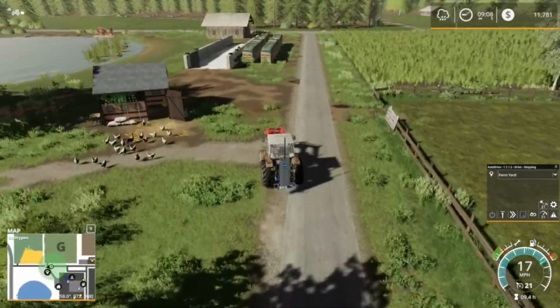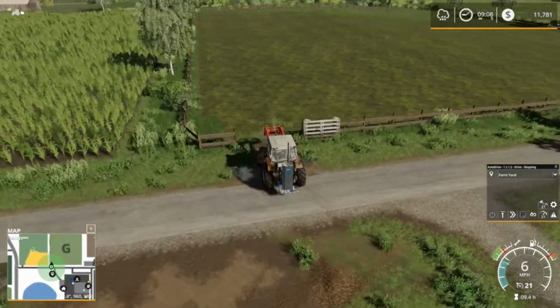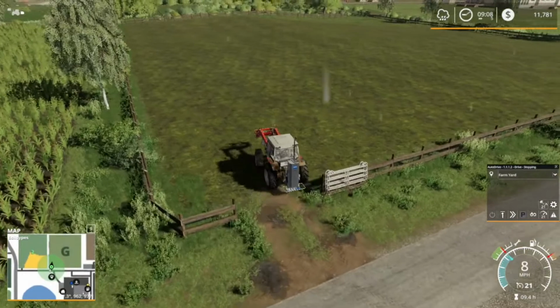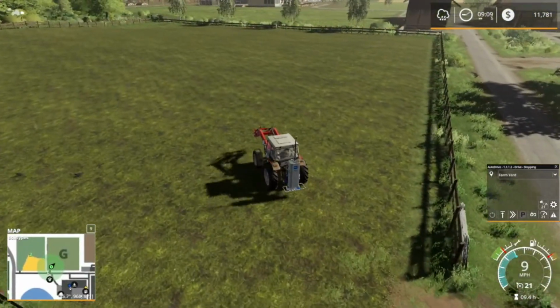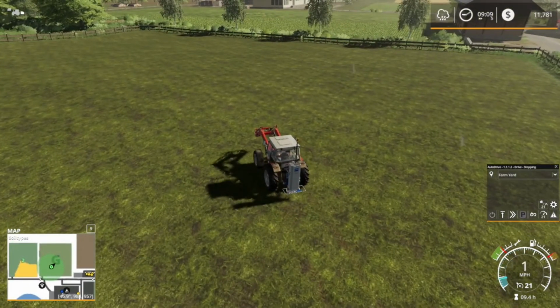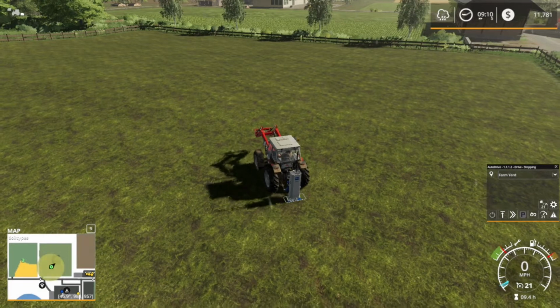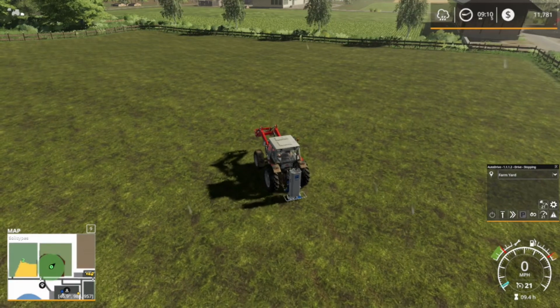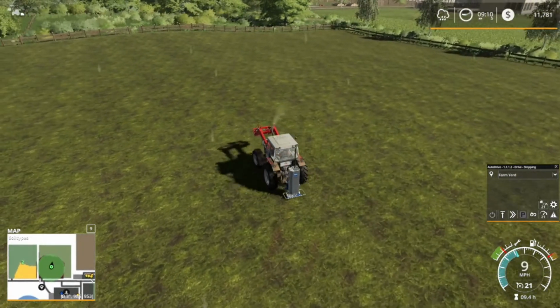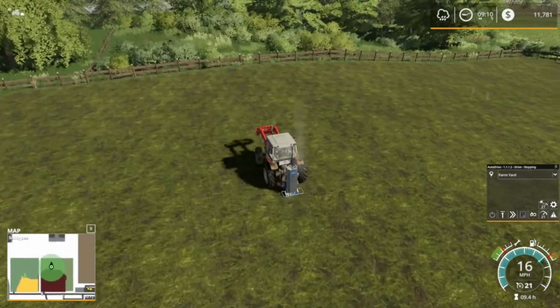So, as we know, when it comes to grass fields, liming them does nothing for overall yield. Plowing them does nothing for overall yield. My question is, now that I have precision on, does it matter? Or is it still the same? I think it's probably the same, where all of this just does not matter.